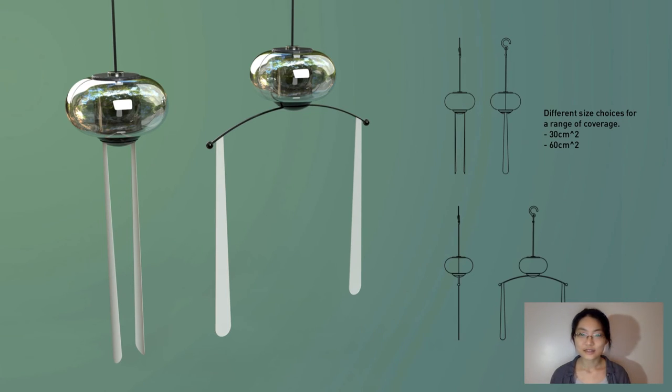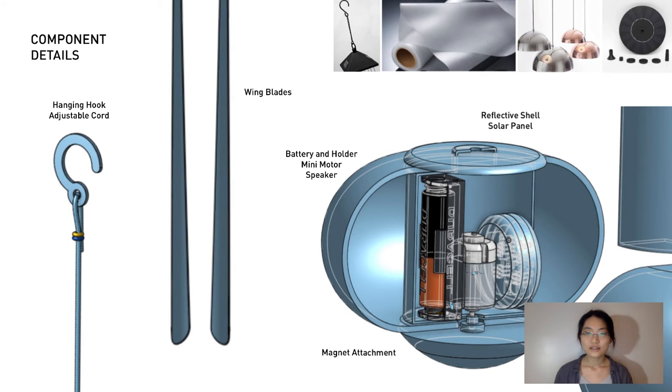Two sizes are designed to provide a range of coverage depending on the needs of the market stall. These are the component details and material references for the WingGuard.